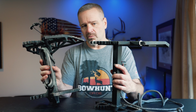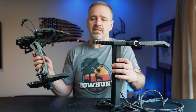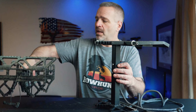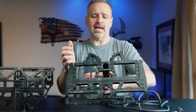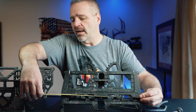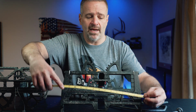So the Eastern Woods stick is 50 or so bucks less than this. Again, is that a big deal? That's up to you and your wallet, and depending on what you want out of a stick. So a couple of things about this stick is, again, the beauty of this thing is how large this platform right here is. And you can see it is somewhere right around 14 inches wide at its widest point.